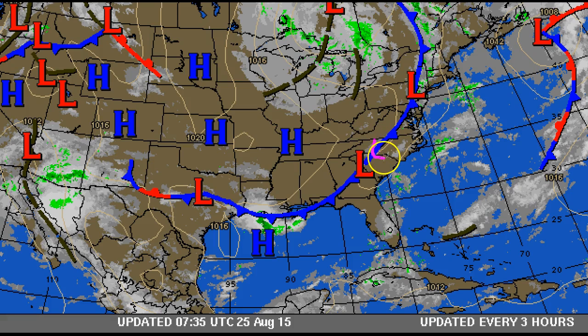Now, we could get low pressures develop along this boundary as well to further the moisture content and the thunderstorm activity. So we'll have to take it day to day, but keep an eye on radar for the next few days, as thunderstorms could fire off very quickly with some daily heating. We're still reaching the 90s, and we're not out of the summer quite yet. And the sea surface temperatures are still holding right between 84 and 85 degrees.